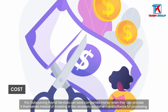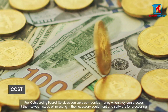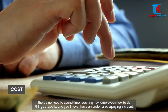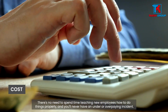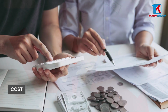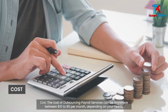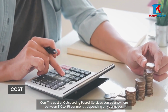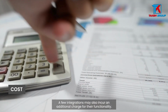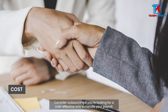Cost. Pro. Outsourcing payroll services can save companies money when they can process it themselves instead of investing in the necessary equipment and software for processing. There's no need to spend time teaching new employees how to do things properly, and you'll never have an under or overpaying incident. Con. The cost of outsourcing payroll services can be anywhere between $10 to $85 per month, depending on your needs. A few integrations may also incur an additional charge for their functionality. Consider outsourcing if you're looking for a cost-effective way to handle your payroll.